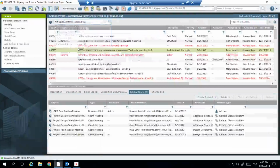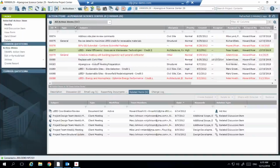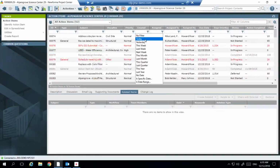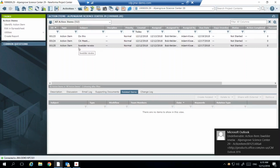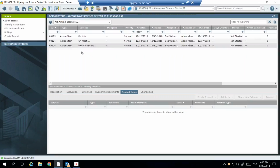So if I go to all actions and I go to created today, so I've gone to that central area, and you can see that Bob Welder review action is now centralized with all the relevant information in that environment. So that's allowed us very quickly, through that email function, to get that notification into the system and be managed centrally by everyone to view.